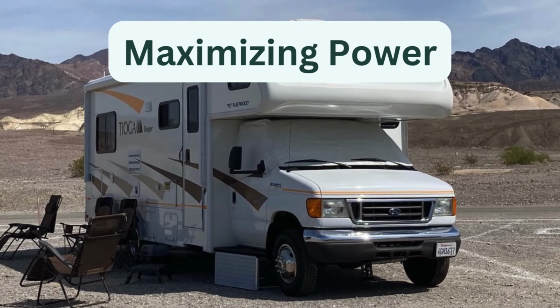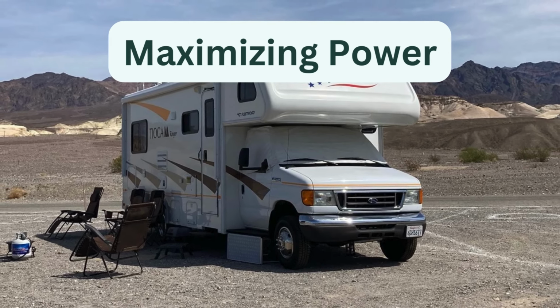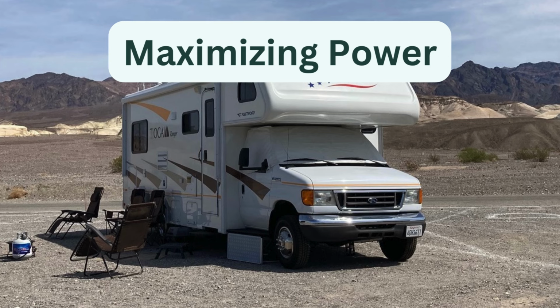Now, let's talk about options for maximizing power while boondocking. In addition to conserving power, campers who want to boondock regularly should consider adding additional power sources to their RV. Here are 3 ways to maximize your power capacity for RV boondocking.